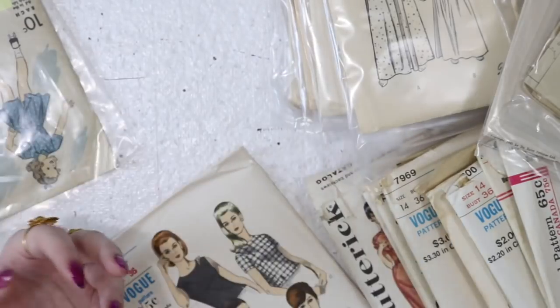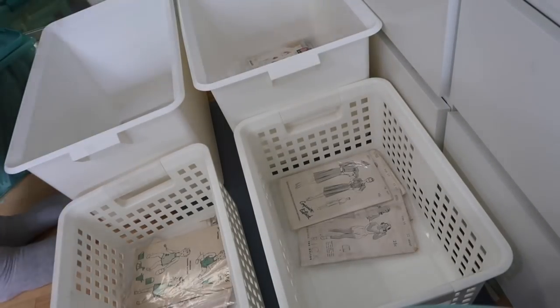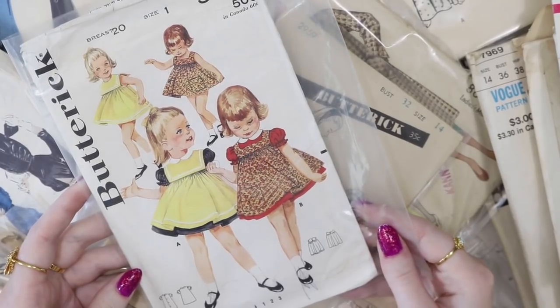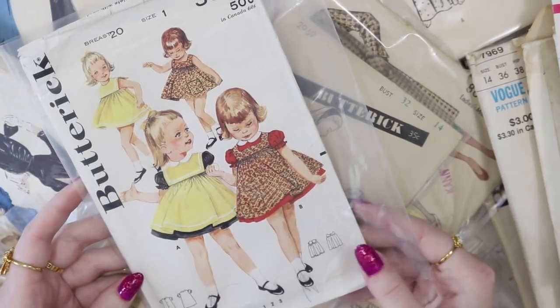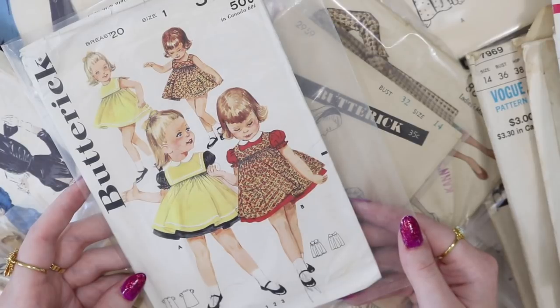Very, very cute. And here's another pile of patterns for us to go through, but quickly I'm just going to organize the ones that I've gone through already. So right on top here we have kind of a boring one, a Butterick pattern that feels like it might be factory folded for a size 1 girl's dress. It looks like there's a dress with little puff sleeves and then an optional overdress with a sailor style collar.